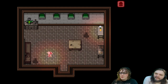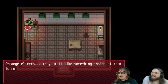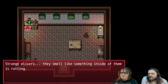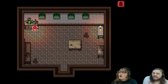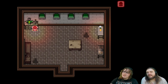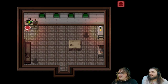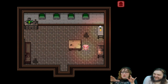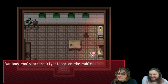A lab? A laboratory. Sink doesn't work. What is this? Strange elixirs. They smell like something inside of them is rotting. Oh, that one looks like a syringe. That one looks like a... what is that called? Beaker? Beaker. And then I don't know what this looks like. Flask. Those look like the ooze from Teenage Mutant Ninja Turtles. Okay, what is this? Files? Various tools that are neatly placed on the table.